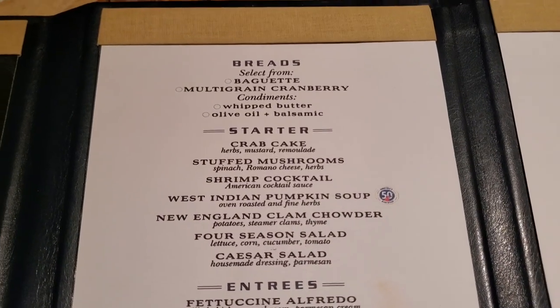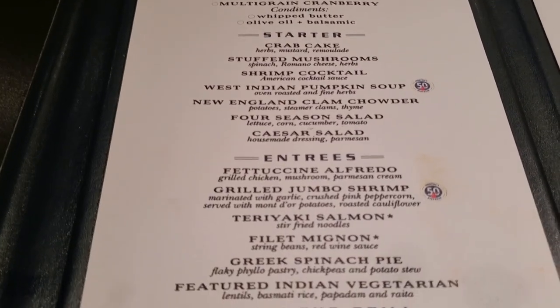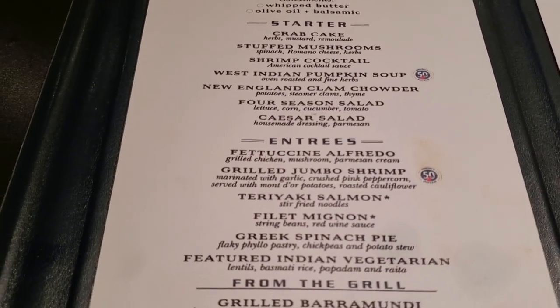Okay, we are in for a treat tonight. They have a nice bread menu and look at all these appetizers. I can't even decide what I want between the crab cake and the stuffed mushrooms and the New England clam chowder and the Caesar salad. And look at all these nice entrees.